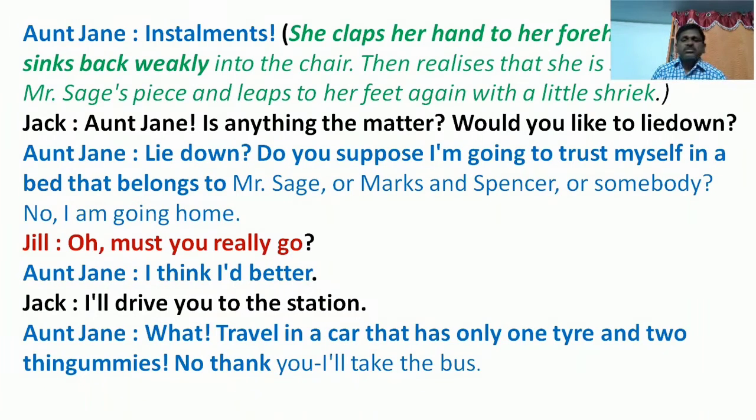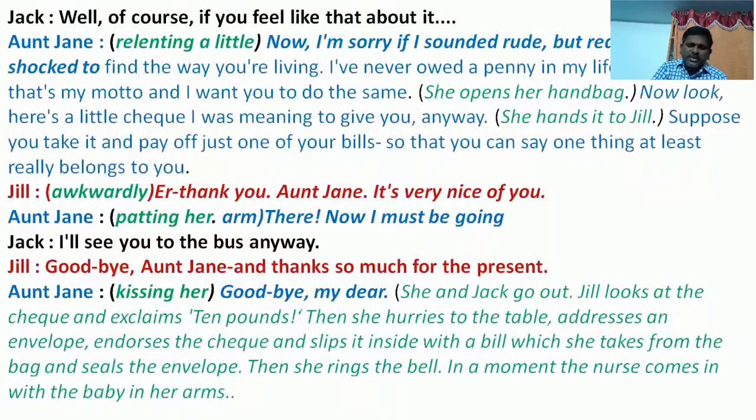She is not at all ready to go in that car because the car was bought in installments. Buying things on installments is not completely wrong, but buying everything on the basis of installments is really threatening in life. They will go bankrupt. They will end their lives in misery, no doubt at all. That is the feeling of Aunt Jane.